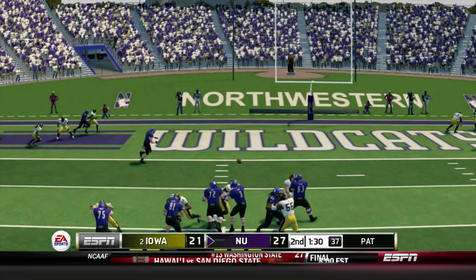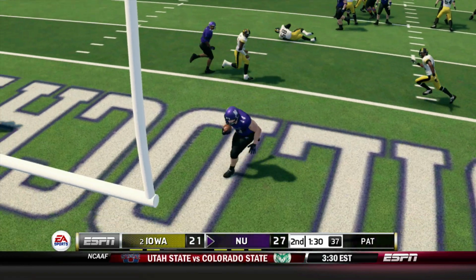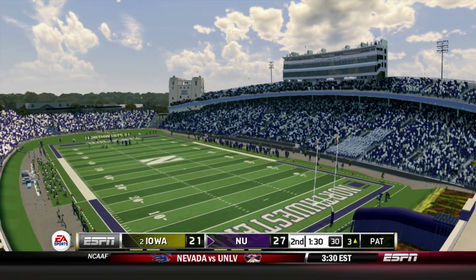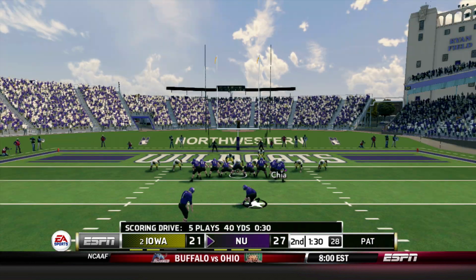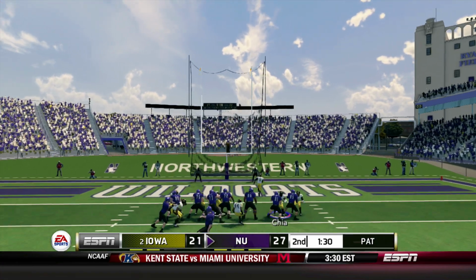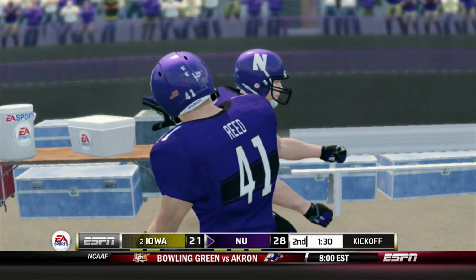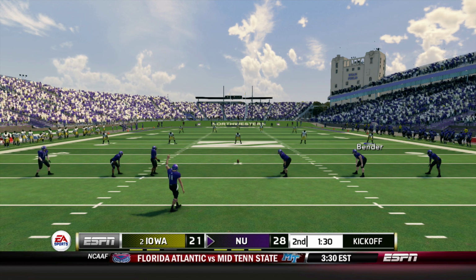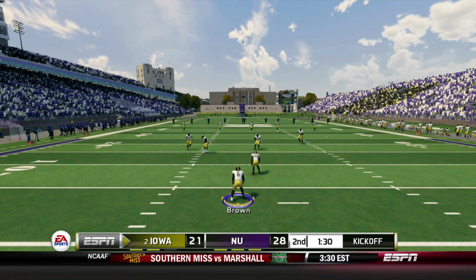This team has so many potent weapons. It's tough to try to single out just one of them to stop. And he tacks on the extra point. So a four-play, 26-yard drive, and it results in a touchdown. The score now, 28-21. Jones has the ball all teed up, and he's ready to kick this one off.